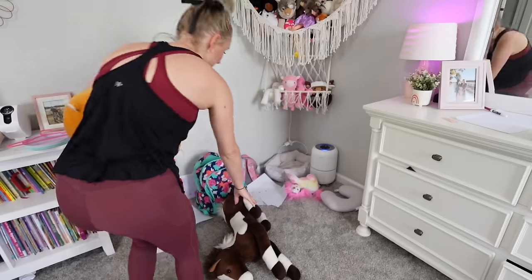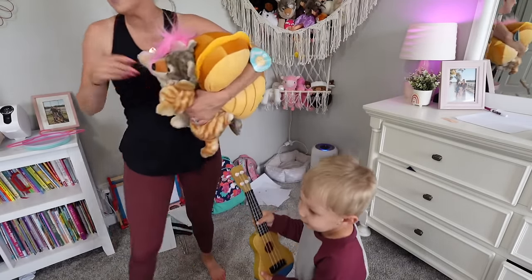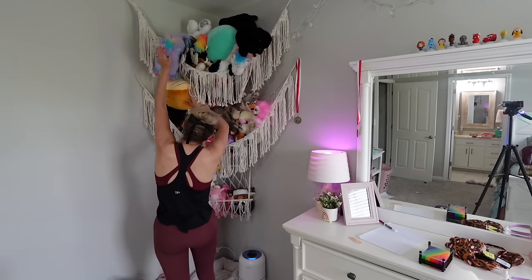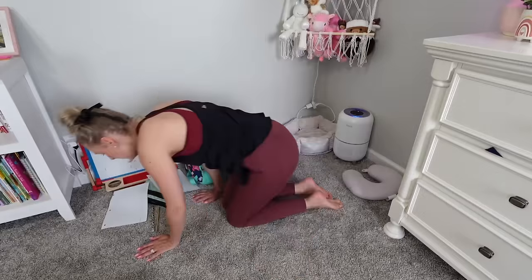She also has so many stuffed animals, and I have these stuffed animal things in there, but it's so overfilled that it's hard to get them in there and they start falling out. So we need to go through these probably and maybe see if she wants to get rid of them. But she's a child that loves her stuffed animals, so I don't know if we're going to be able to.